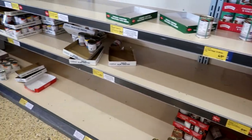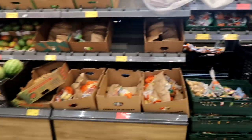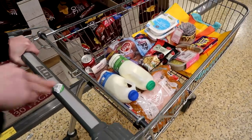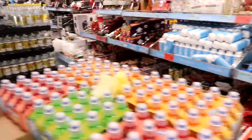Some barren shelves with the tins and whatnot, but again, nothing that is absolute dire straits or anything like that. Four of anything, maybe. We've only got selling four. Limit four per customer, yeah. Got plenty of Easter stuff, so Easter can still go ahead. So that's good.